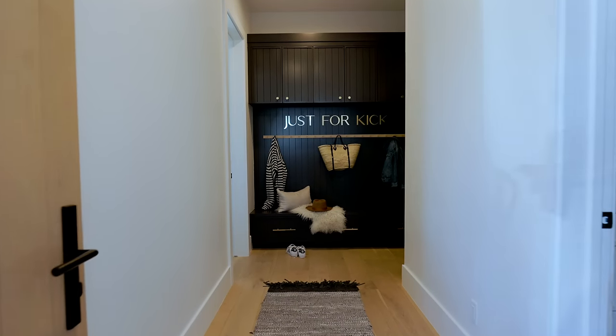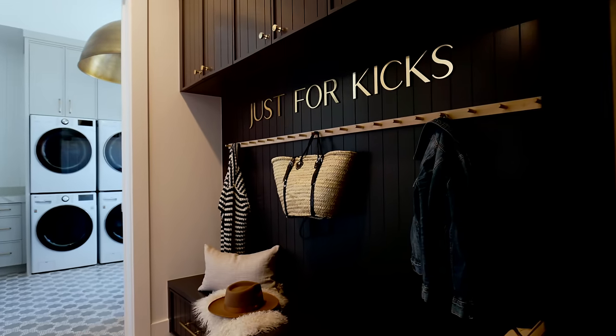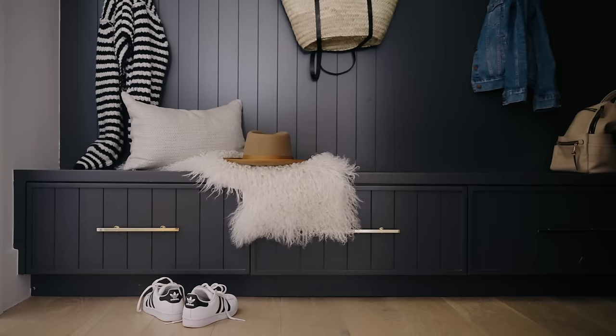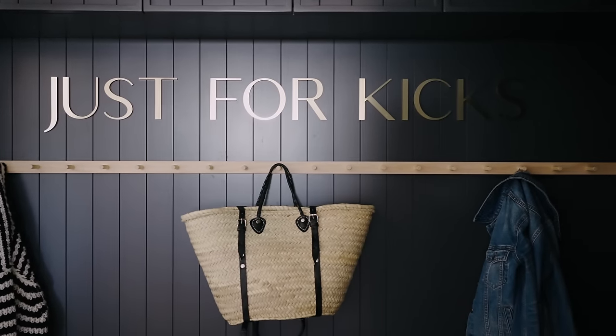Just off the garage is a massive mudroom that is a galley style to help tame all of the things of three boys and two busy parents. Where you hang your coats and jackets, we set the space off with brass lettering for a playful touch that says just for kicks.